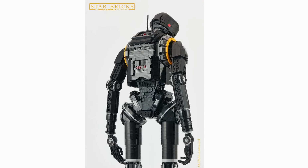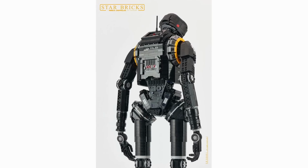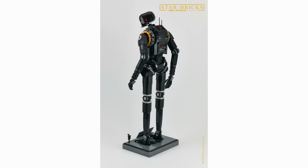This set will retail for $90, and it should be pretty cool. There's nothing more I can say about it, I just feel like K2SO is a good character, and is going to translate pretty well into LEGO. And while it wasn't necessarily the Andor set we were all hoping for, I think it'll be pretty good anyway.